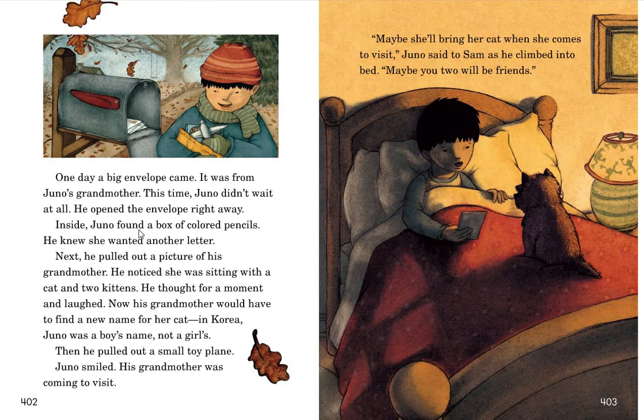There was a box of colored pencils. There was a picture of his grandmother, and in the picture she was sitting with a cat and two kittens. So her cat has had two babies, and he laughed because the cat's name was Juno, but Juno is the boy's name, not a girl's, and only the girl cat can have the babies. The last thing that she put is this. It's called a toy plane. And he smiled because my grandma is coming to visit.